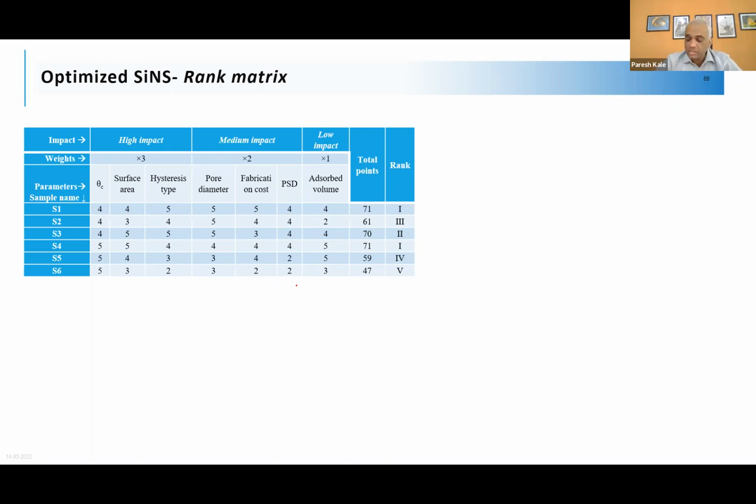So for example, this is the case of hydrogen storage. We have divided various parameters into 3 categories, high impact, medium impact, and low impact, on gas adsorption and desorption. Of course we know that covered area, surface area, and hysteresis type are high impact parameters. However, we know their values for the respective 6 structures. Remember, this is high and this is low, otherwise the structures are the same. Then we have medium impact parameters like pore diameter and fabrication cost, because that is also important. Otherwise, if the cost is too high, the effectiveness will not be there. And then pore size distribution is medium impact, and low impact was how much volume exactly adds up.